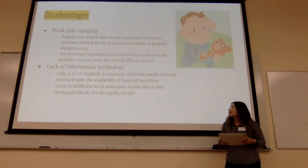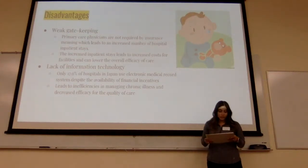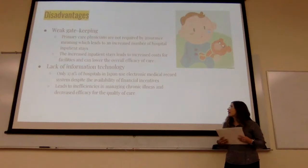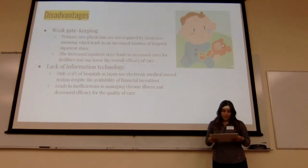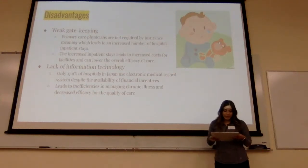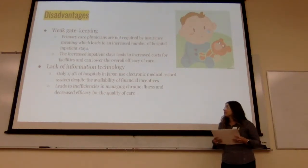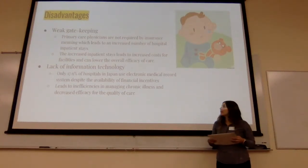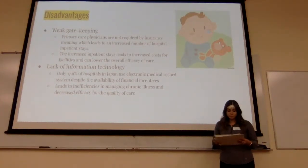Another disadvantage is their lack of information technology. Only 17.9% of hospitals in Japan use electronic medical records, even though there are available financial incentives for using them. And this really leads to inefficiencies in managing chronic illness and decreased efficacy for the quality of care in Japan.